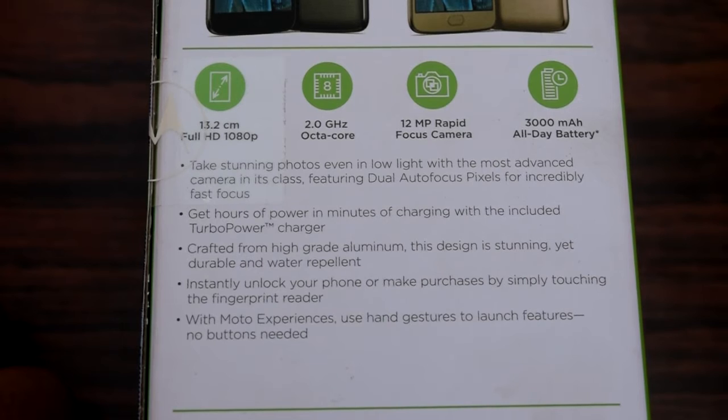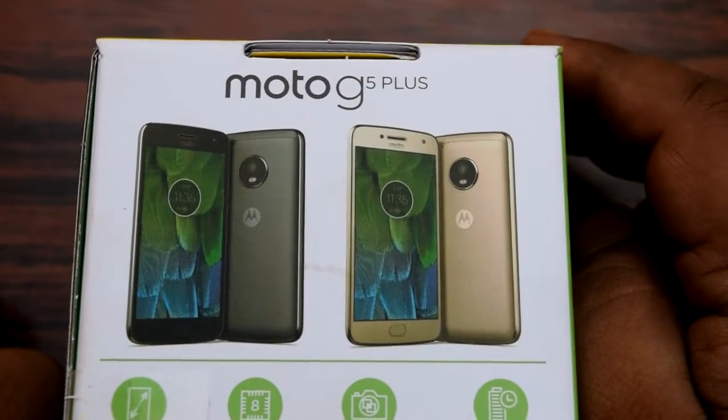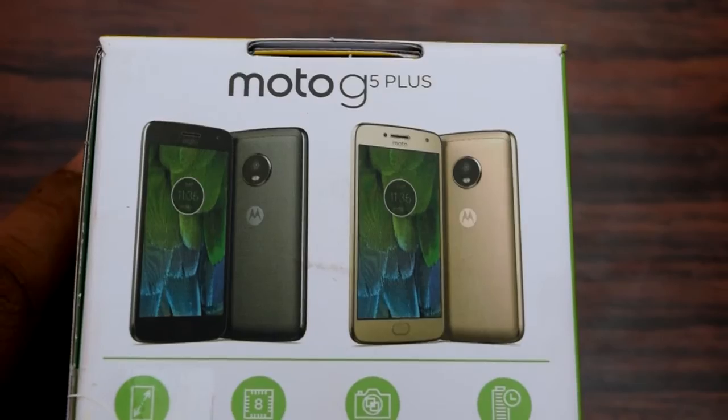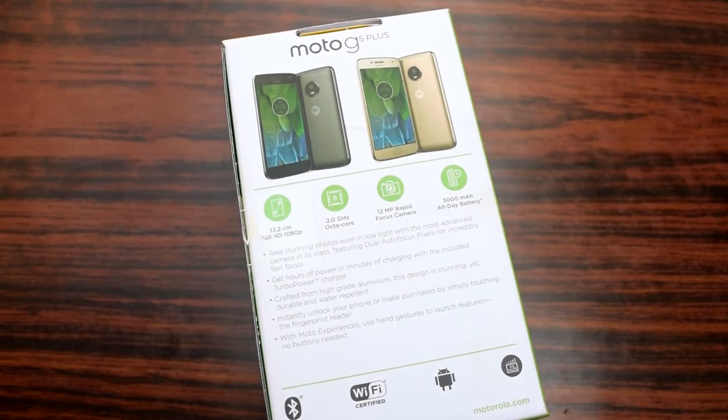So then the battery that they have provided is 3000 mAh. There are many smartphones at this price point that have more than 4000 mAh battery, but none of those smartphones has a 2 GHz processor. That's very interesting to see, and you can see that they have also printed the images, the colors of the smartphone in which it is available. And looking further, we can actually decide on which color you can pick.